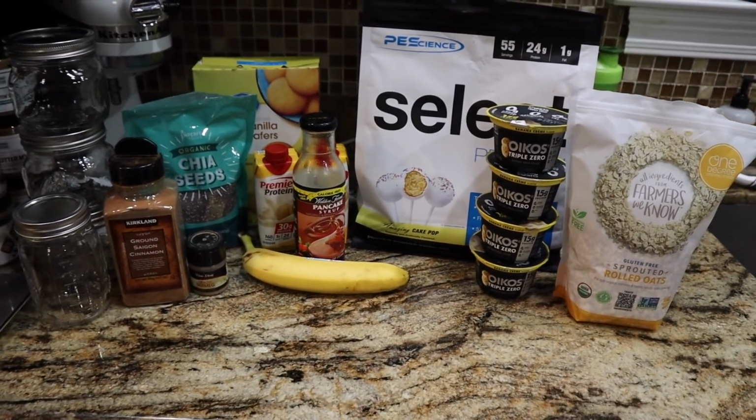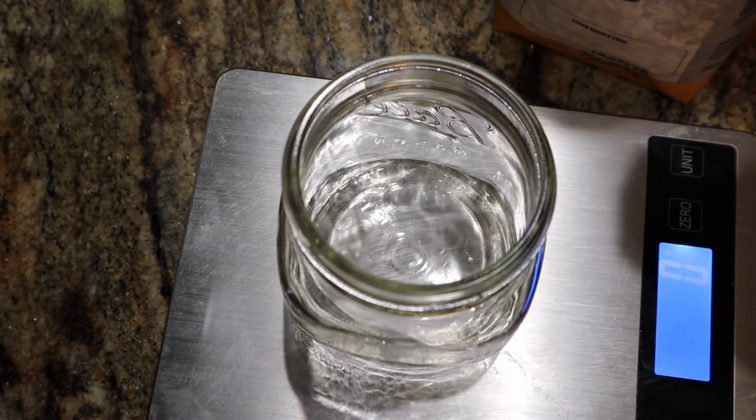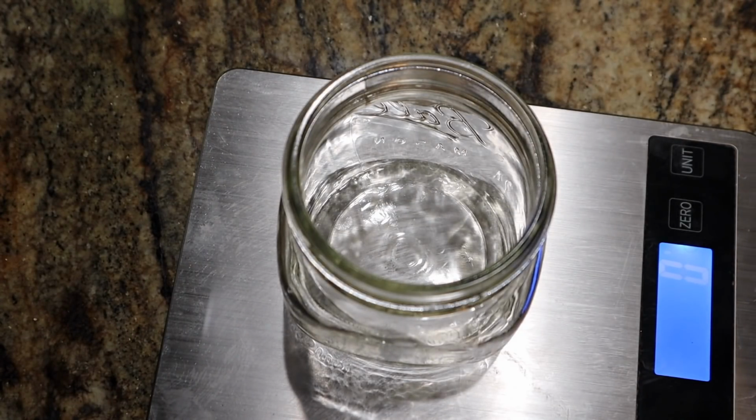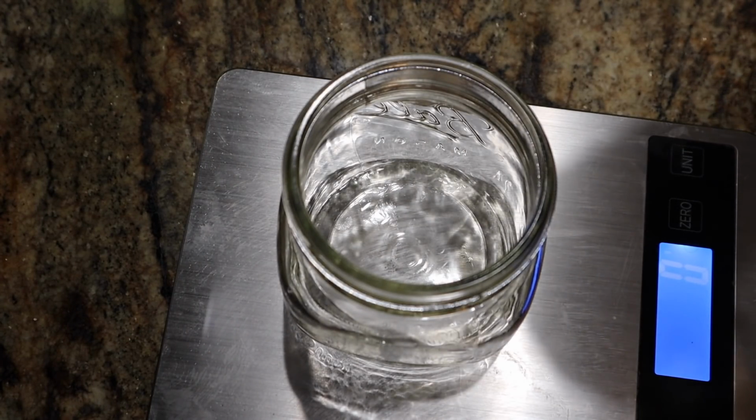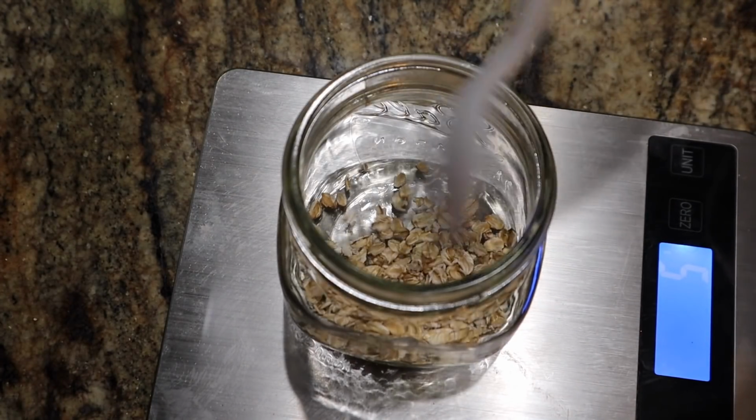So these are the ingredients you need. Pretty easy. Let's whip these babies up. First thing I like to add is my rolled oats, and in every one of my overnight oats recipes, I think we do 40 grams. So that's what I'm adding in here first at the very bottom.